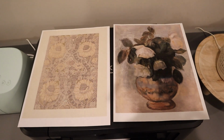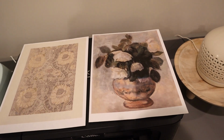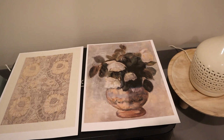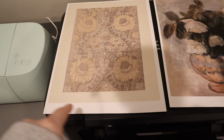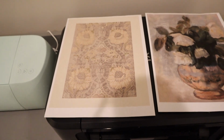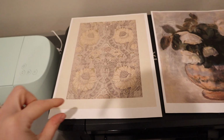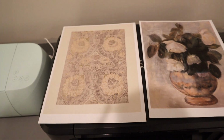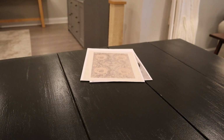So these are the two prints that I chose for the living room. This one I chose because I saw something similar in Target from the Studio McGee line, and I really like the still life. And then this is a neutral kind of tapestry print, and I'm going to clean up the edges here. I don't think I'm going to cut them with scissors because I want them to have a little bit more of a natural edge. So I think I'm just going to fold it both ways and then rip it so it's a soft tear around the edges. So hopefully that looks good. So I'm going to go ahead and do that.